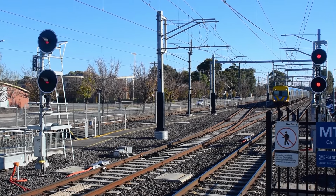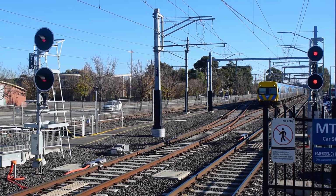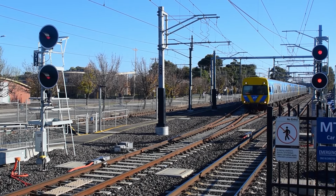While passengers boarded the Tait for her first shuttle of the day, I noticed the points change again. This Comeng set soon left the siding to run a passenger service down to Sunshine.